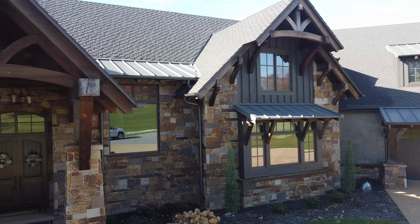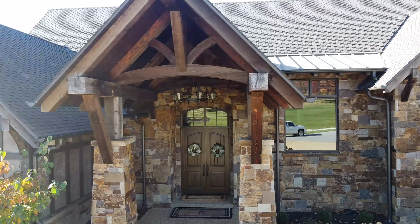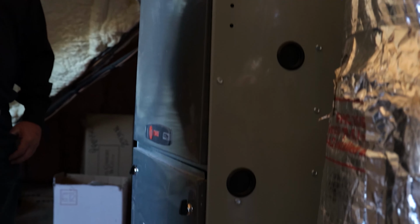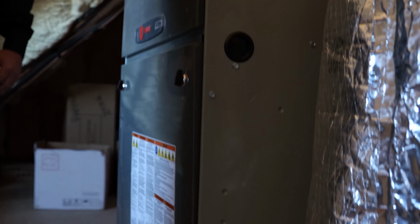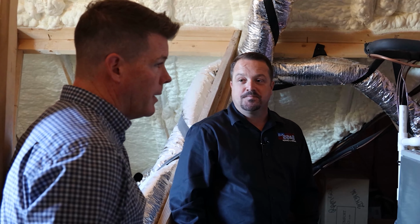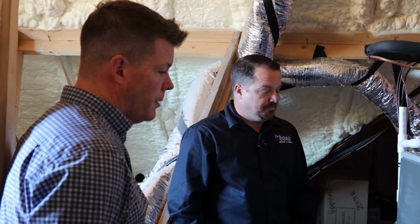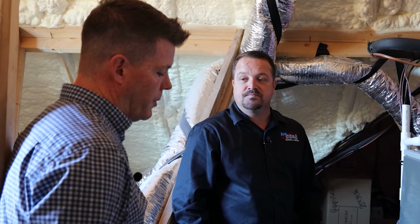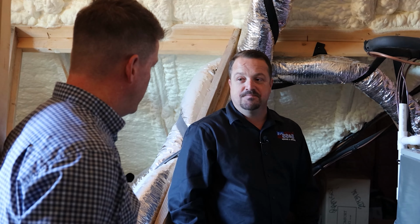Right. The variable speed part of the fan motor pretty much ensures the right amount of air is always being pushed out of the system. It's a high efficiency motor, so it draws less electricity. And there's lots of bells and whistles you can add to these systems. You can do dehumidification, humidification. We can run with our energy recovering ventilation systems, ERVs.